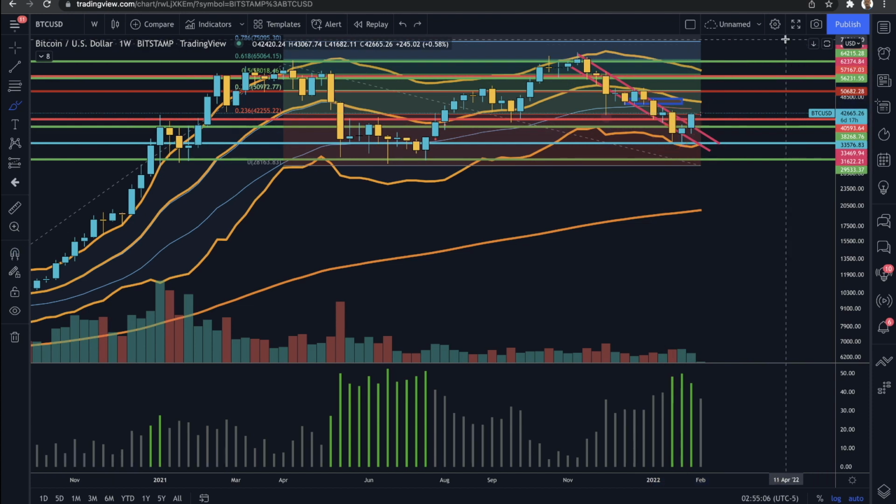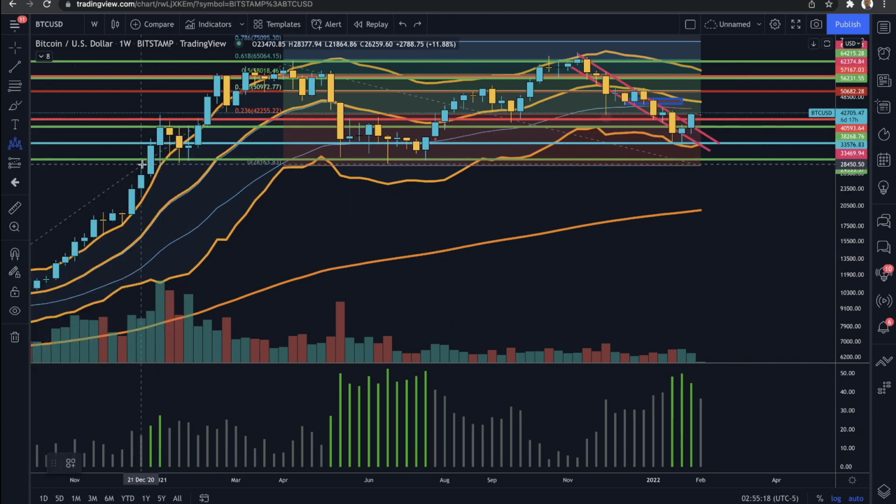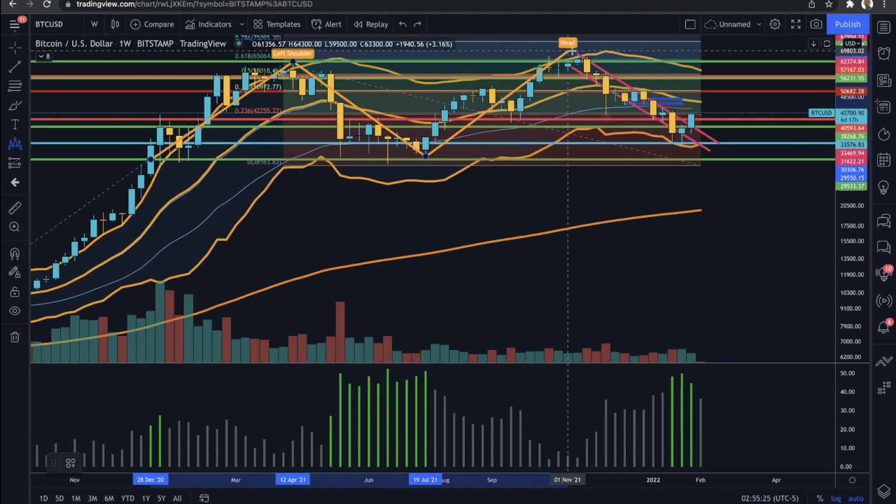But now the problem comes in that if we get rejected anywhere below 57 to 58K, this could end up turning into a right shoulder of a greater head and shoulders pattern. So I'll draw it out for you right here real quick. This would be your left shoulder. That would be the neckline. The head would be the new all-time high that we established in November.